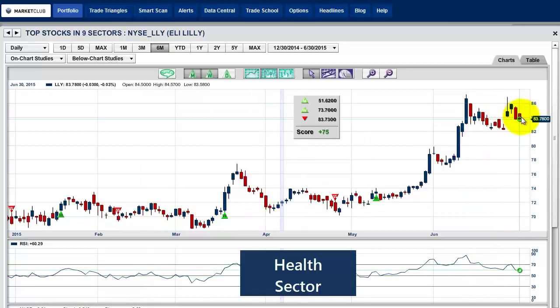And this pullback, I think, is probably an opportunity to be a buyer because we do have all of our trade triangles positive. So again, let's see how that closes today. If it closes a little bit on the plus side towards the highs of the day, which was 84.57, I think that would constitute an opportunity to be a buyer with a very tight stop.